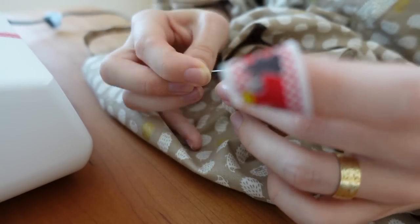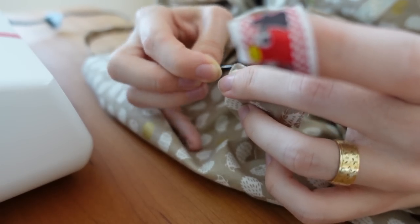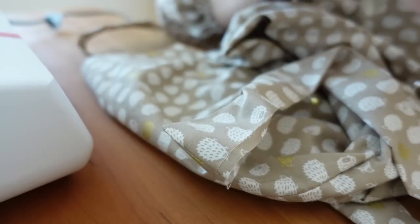By the way, nice job camera for not focusing on the band-aid, and too late.